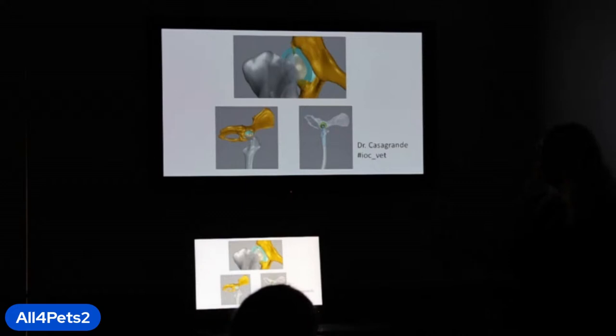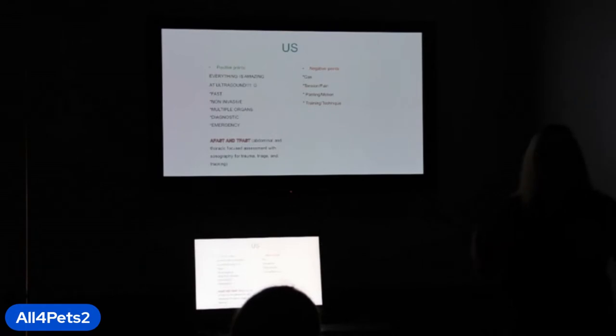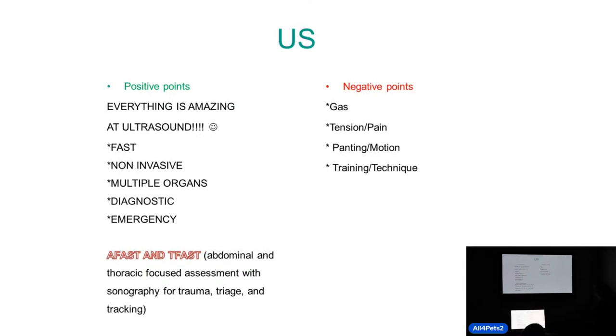I think it's a good idea to think about going to the orthopedists for the CT, okay? The ultrasound, okay, so now, unfortunately, I have like a crush. So here is my favorite.